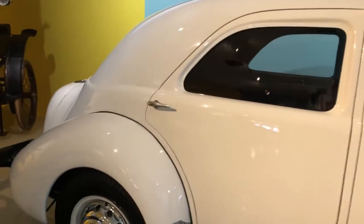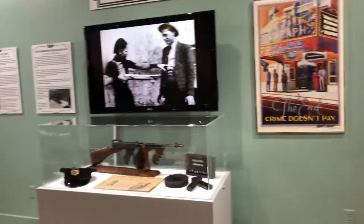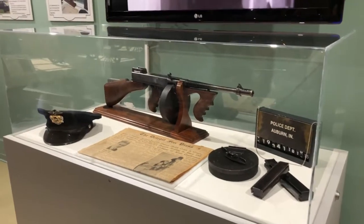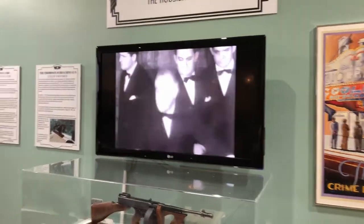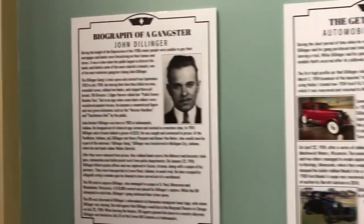It looks like we've also come into the John Dillinger area. There's a picture of Dillinger there when he was captured. We have a John Dillinger Hoosier Hoodlum exhibit, and as you can see, these are some of the items that John Dillinger stole from the Auburn police station. And they actually have a little video about John Dillinger. And they talk about the Thompson that was stolen up here on the wall, the getaway car. And there we go, we got John Dillinger himself, the Hoosier Hoodlum.